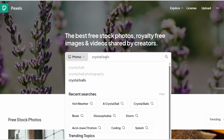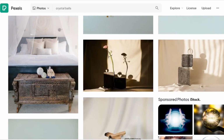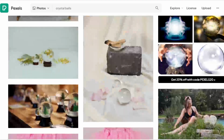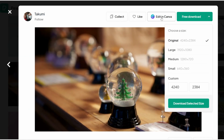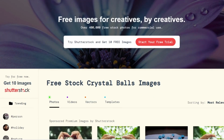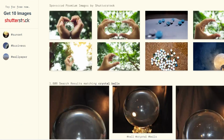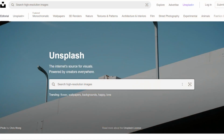On multiple occasions, you'll note that there are images that have been cross-posted on multiple stock photo websites. It's perfectly understandable for photographers that want extra exposure on their work to cross-post on multiple platforms, considering they're offering them for free. Next up, Morguefile. Same story. You just type in what you want and pick the media of your choosing. Number 5, we got Unsplash.